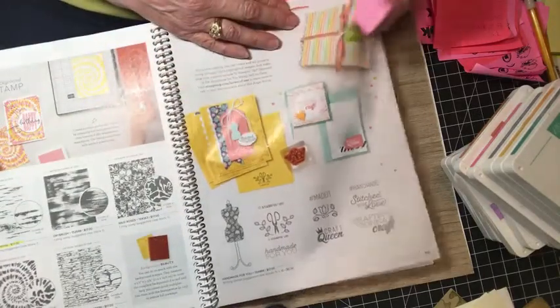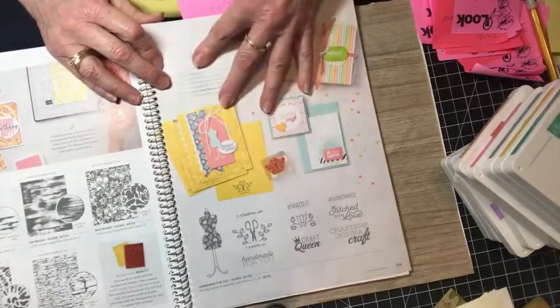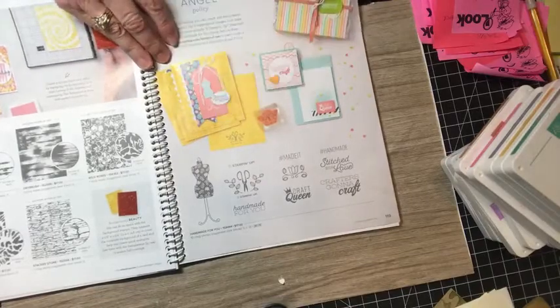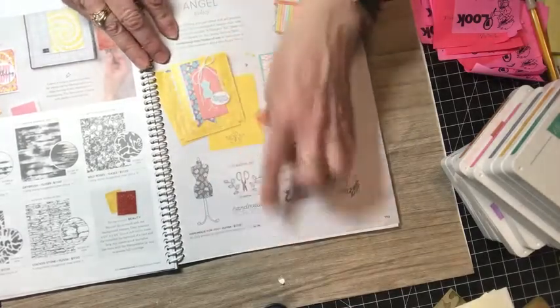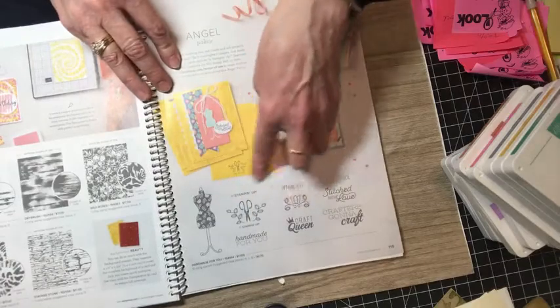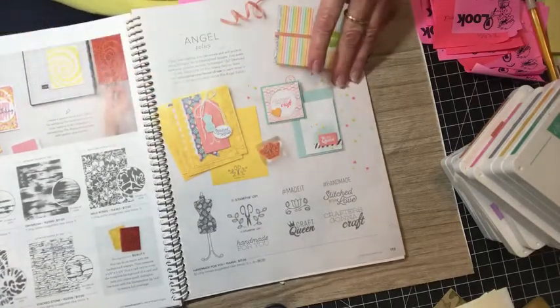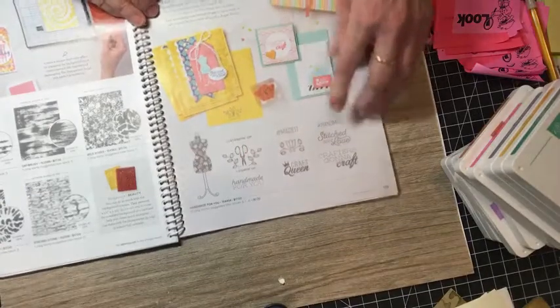Now, the angel policy, I should mention that because if you're making cards and you're selling them, all of the images are copyrighted. And in every catalog, we have an angel policy stamp set that includes the copyright symbol and Stampin' Up. So if you're selling cards, you need to stamp that Stampin' Up on the back of your card because it is copyrighted. But this is cute. I love this set here.